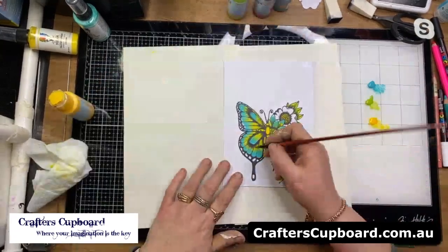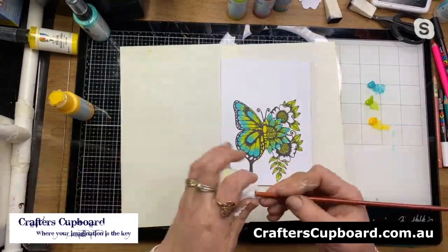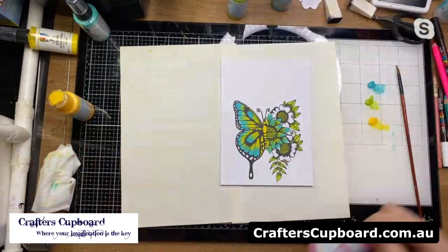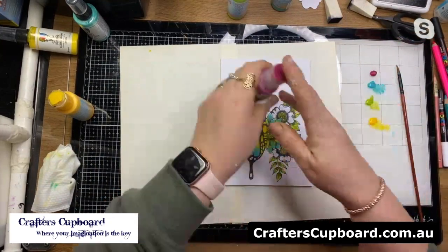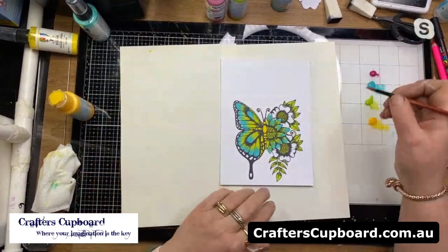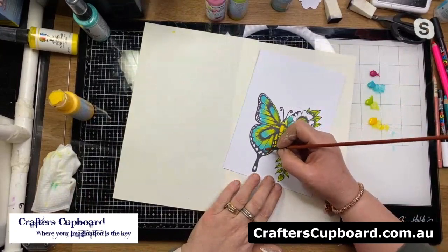Okay, so we're getting there. And just give my brush a bit of a wipe again. Still haven't dropped it in any water yet. And we're going to use the cerise. That's a gorgeous hot pink. And now we're just going to go over those areas that we just put the Cerulean down.